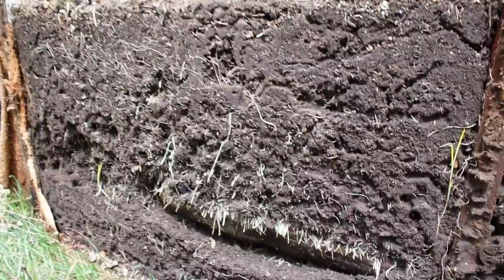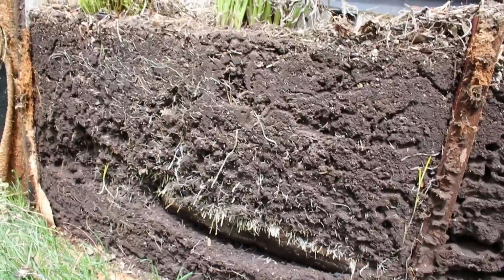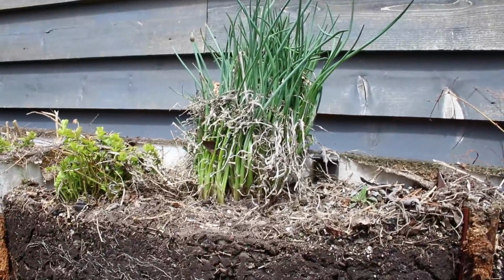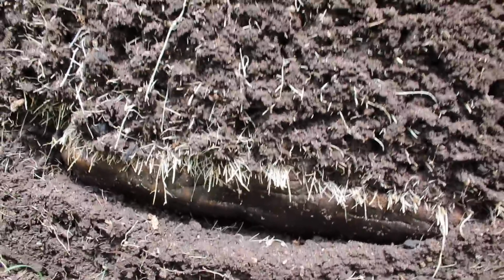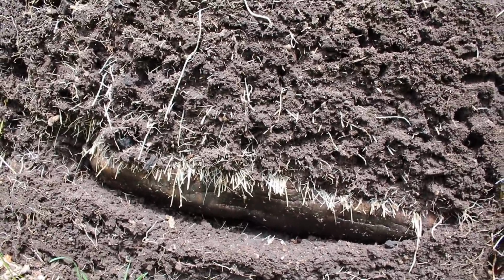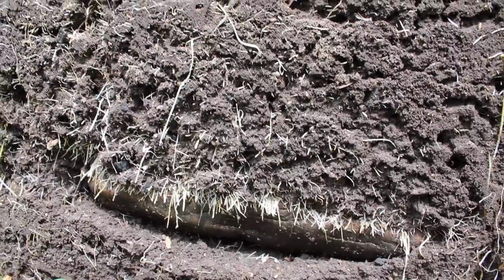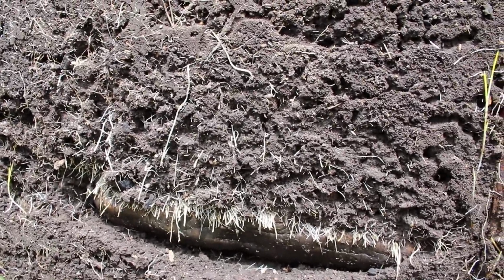And look how the roots over in this one came down. This is a rock you're looking at, right along here. But the roots are presumably coming from that big clump of chives up there. You can see them all feathered out along here. I just think this stuff is neat because usually you can't see this far underground so well until you are dismantling something like this. So that's pretty cool.